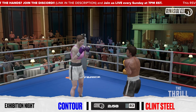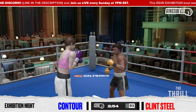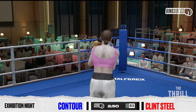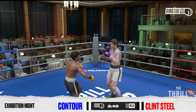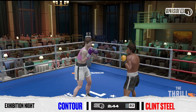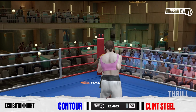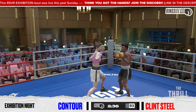All right, round number 3 underway. Contour looking sharp as ever. Contour giving Clint Steel the first taste of the high echelon of the RingsideVR boxing world, and I'm going to be very interested to see how he feels about this fight coming in. Ash looking for a Clint comeback. I don't know. Clint's learning. He's staying loose. He's not staying afraid. Ooh, good looking for the good counter shots.